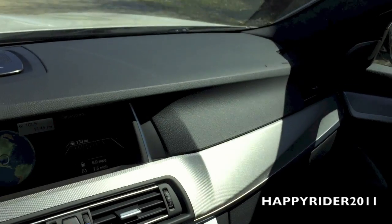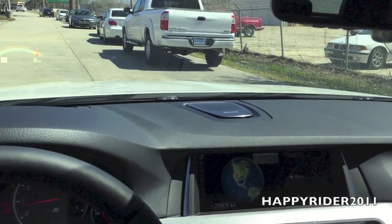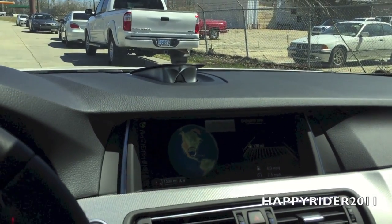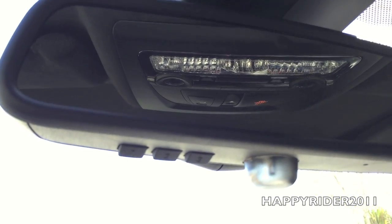And here's a full view of the dash. There's your speakers. When the audio is turned on, the speaker will automatically raise. Rearview mirror have built-in universal garage door opener. You can simply input your garage door codes in there and use these 3 buttons to open and close your garage doors.